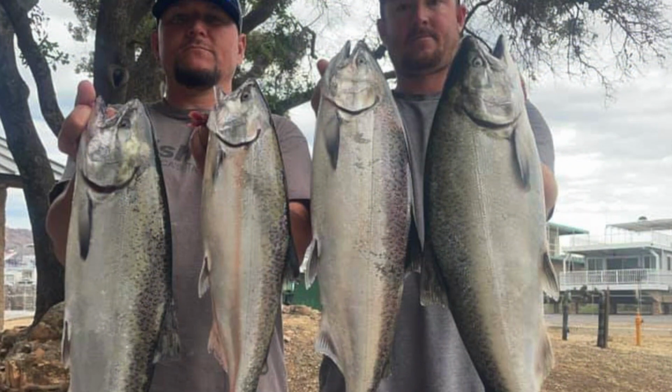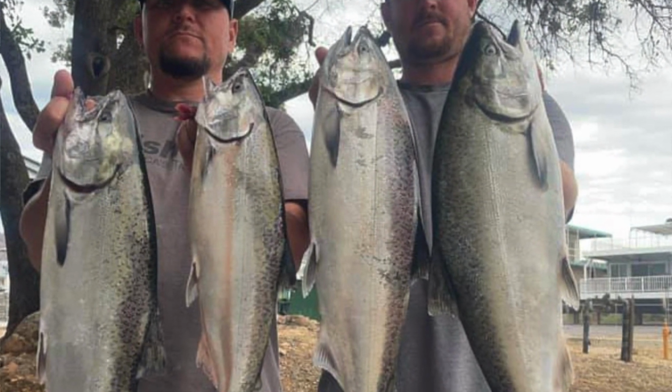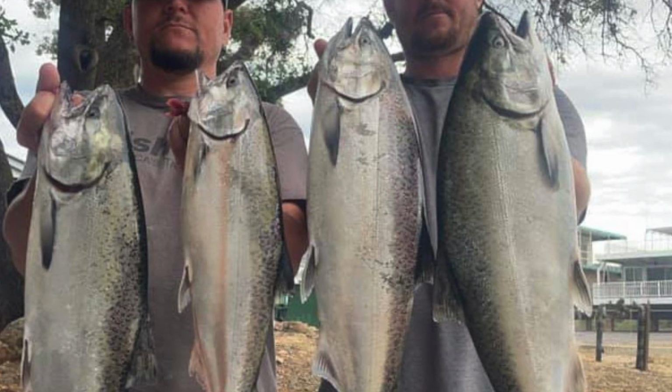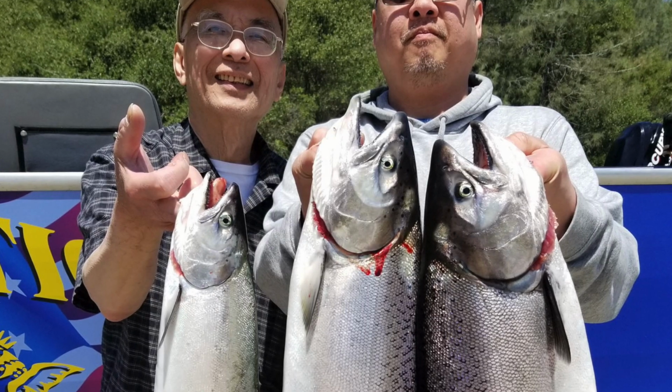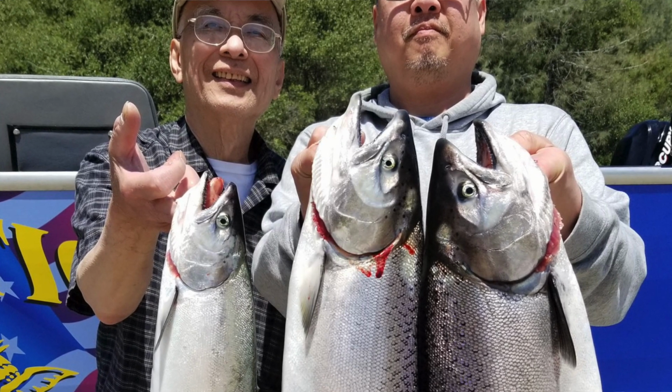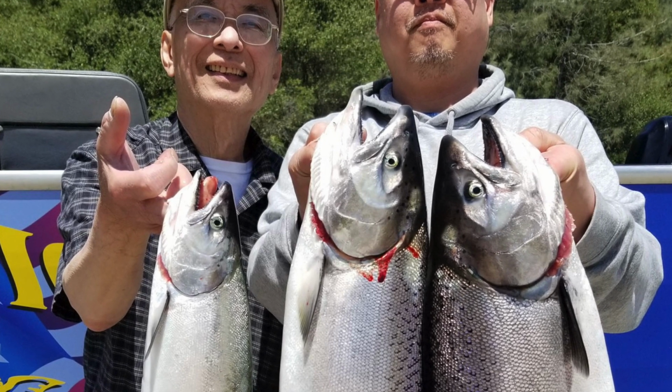Not a big selection of baits are needed. The Brad's baits are working well. My crippled minnow spoons are working well. Roll shad, pull hoochies, pretty standard stuff. You got to be patient. You got to put in your time. You got to grind. But if you want to catch a trophy caliber landlocked king, Oroville is the place to go.